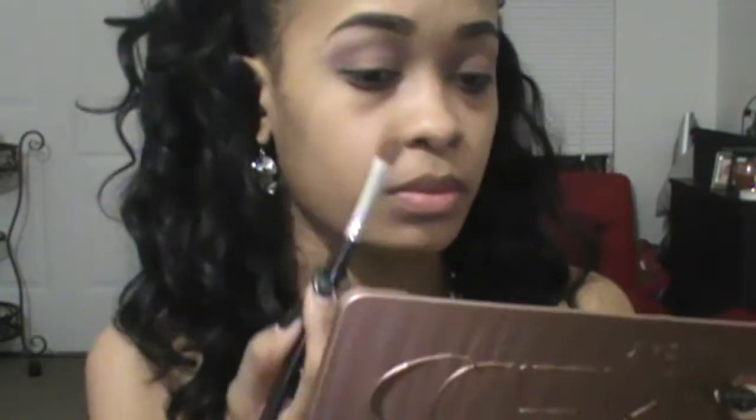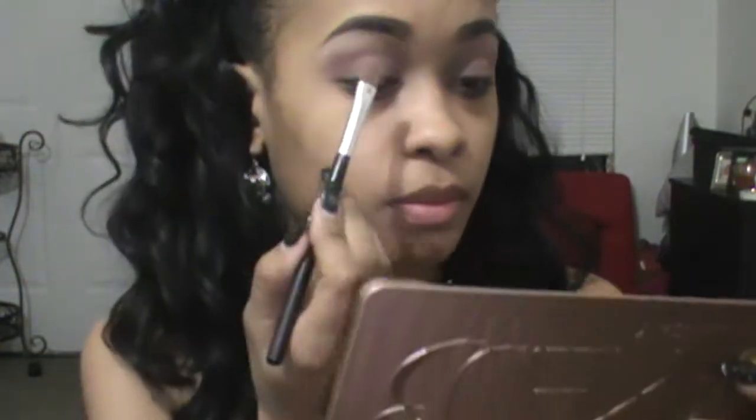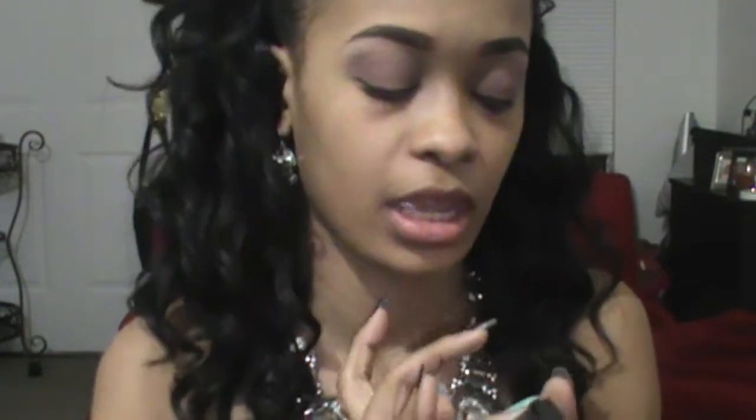So I'm going to take my brush and get a little. I typically like to use my fingers, but I'm going to see how the brush works. Okay. Yeah, I don't like how it applies with the brush. It's weird. I've tried multiple different brushes, but I just love the way it applies with my finger. I can put just the perfect amount of color. So I'm just going to apply that right here on my lid.